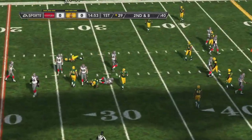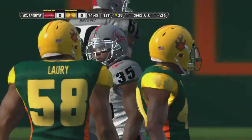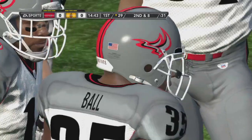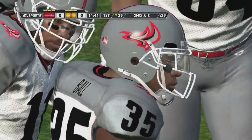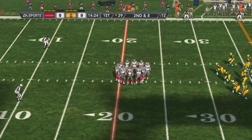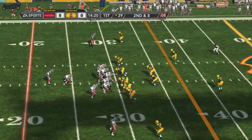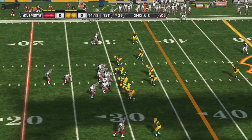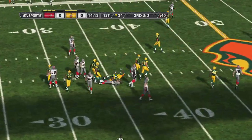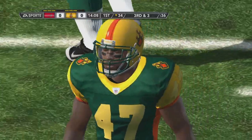Number 13 hands off on the delay. They pick up 2 yards. Second down, 8 yards to go. Number 13 with the give. A pickup of 5. 5-yard gain on the play.